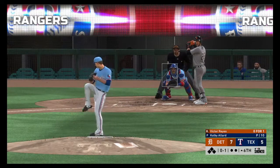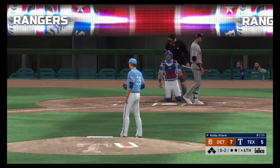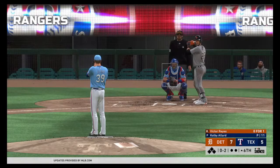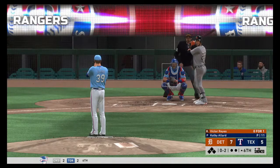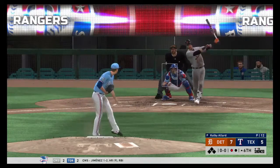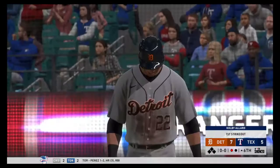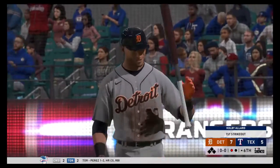The windup and the 0-1. And he fouls this one off. The windup and the 0-2 pitch. Swing and a miss as he ran the fastball right by him for the first out. Didn't mess around much in that at-bat, Dan.